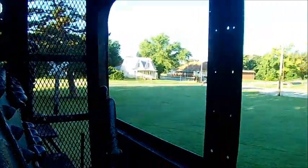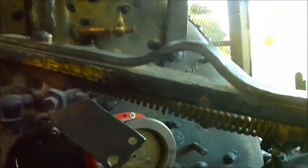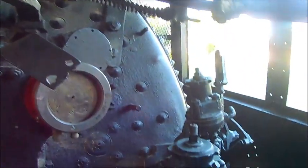Huh, that's crazy. More levers over here. There's another lever right there. Yeah, all kinds of levers. There's one right there. Yep. Yeah, I can only imagine what it'd be like standing here operating this huge piece of machinery. Oh, that's crazy. Now, that's really just about it in here.